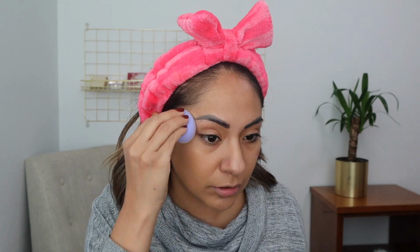I like the sponge and I actually don't mind it wet. The Juno ones, I don't like them wet, but this one seems to be working just fine. And it's a lot cheaper. I think it was only $1. If anything, $1.30, but not more than that.